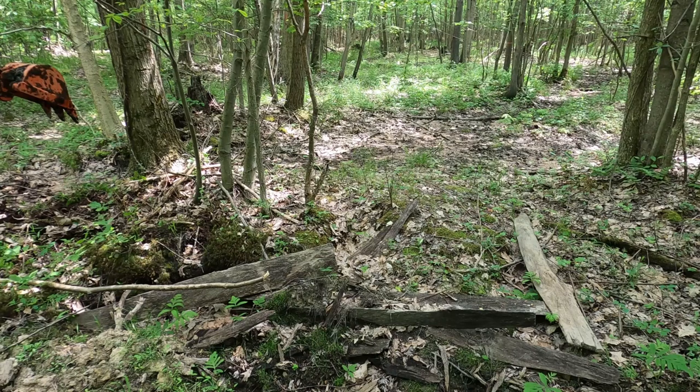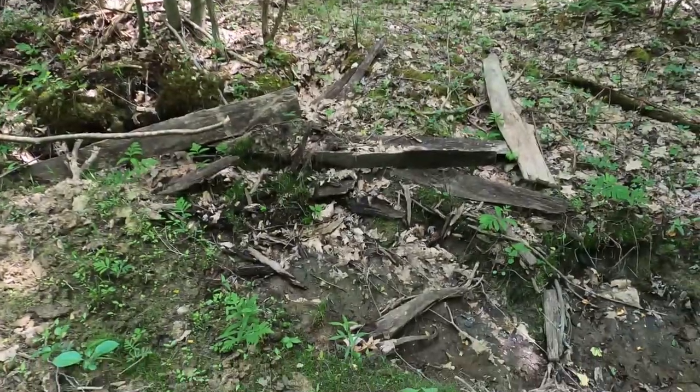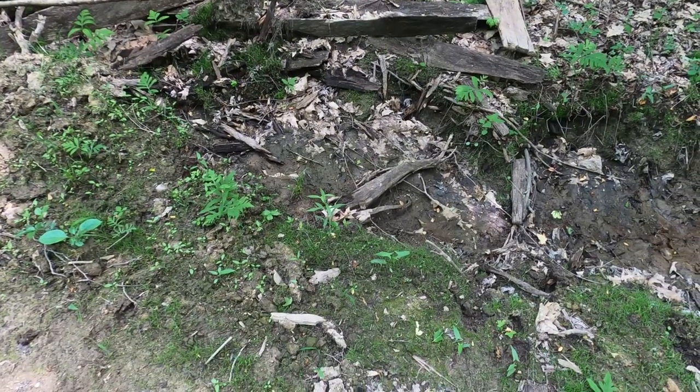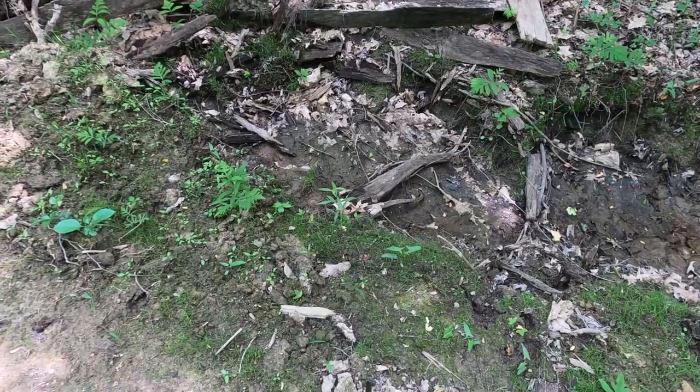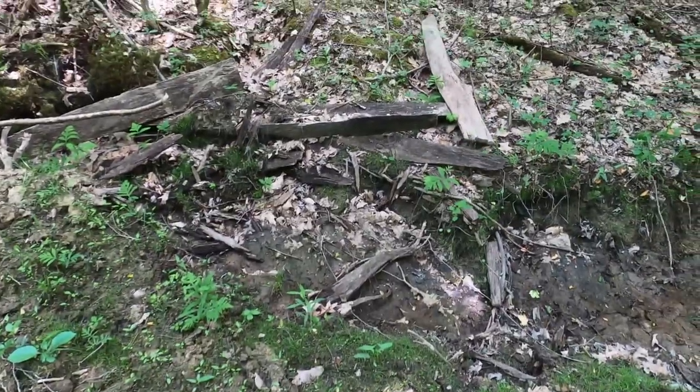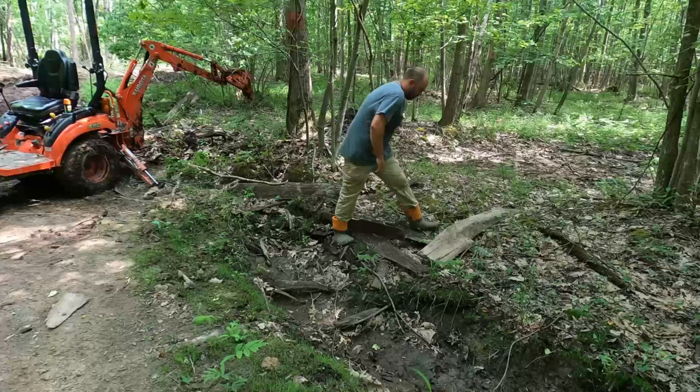So I think I've gotta try to figure out how to get over here. And I don't know, maybe we'll try to walk across this ditch. Might take some wood and lay it in here for right now and actually use it for what this wood was intended for.